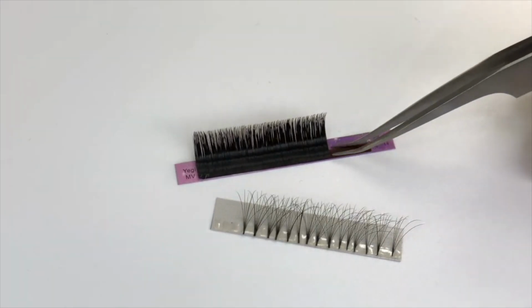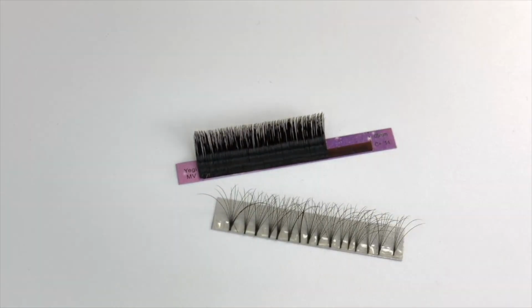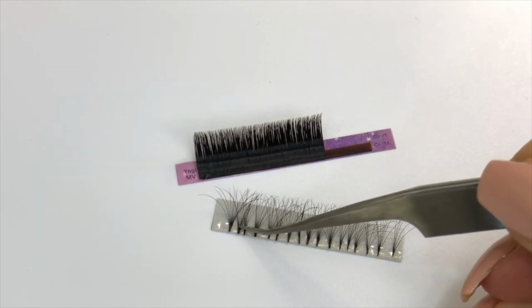It doesn't necessarily mean you need to put huge fans on there. You can choose how thick or wide, and how small or big, the fans you want to put. So in this case, we're putting a medium-sized fan to get it nice and full for our hybrid set.